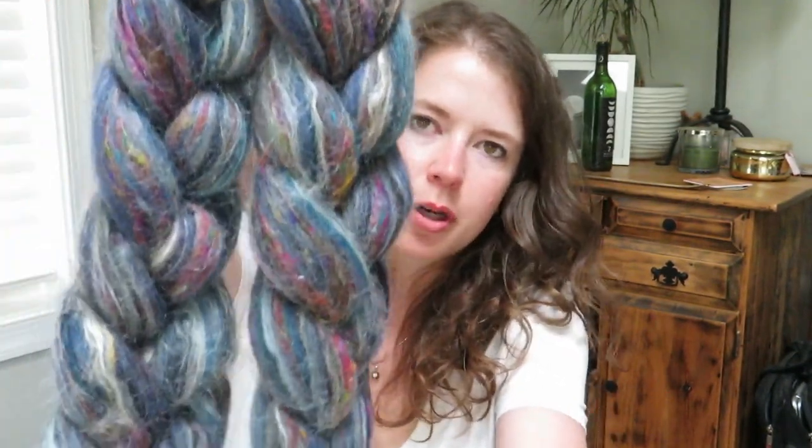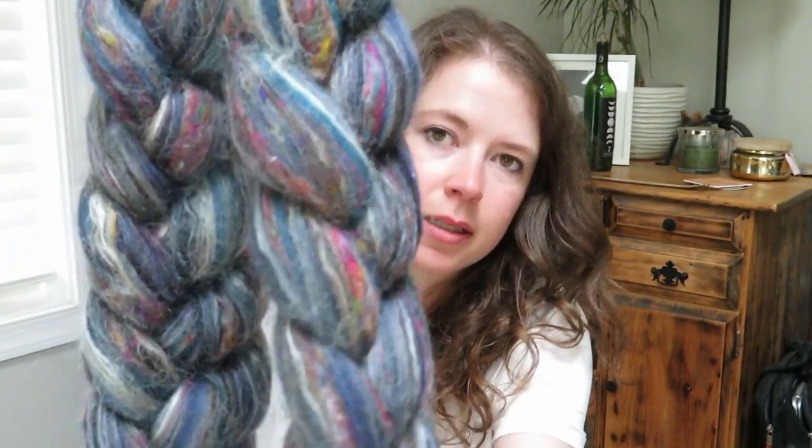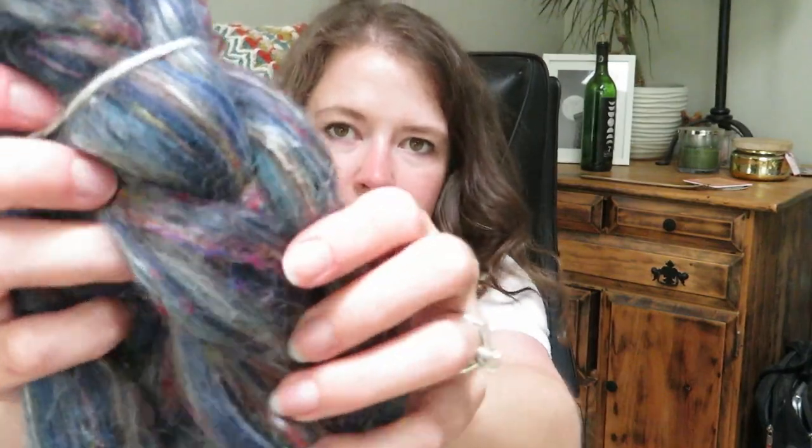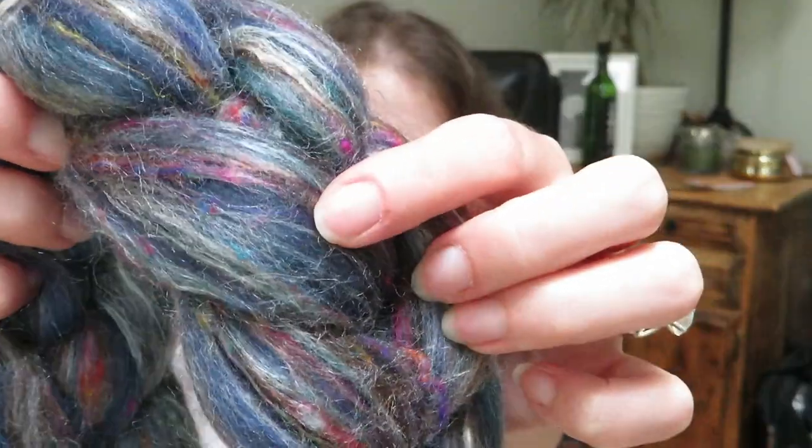50% Merino wool, 25% Shetland wool, 12.5% Tussah silk, and 12.5% sari silk. I'm pretty sure they made this on a drum carder and just fed everything in there. But it's so pretty. And I've never spun anything like this before, so I didn't really know what to expect, especially with these pops of, I'm assuming, the sari silk maybe.